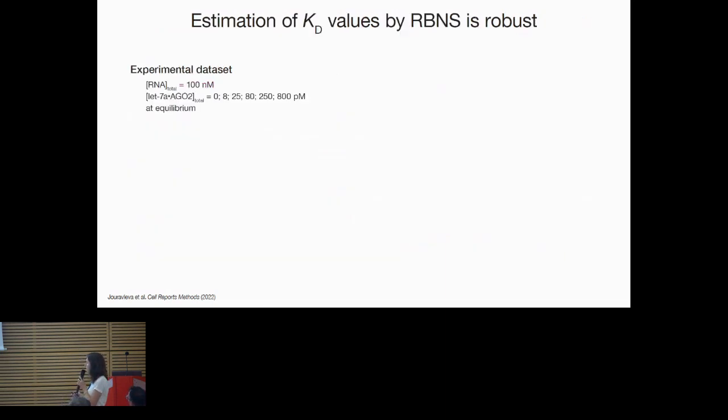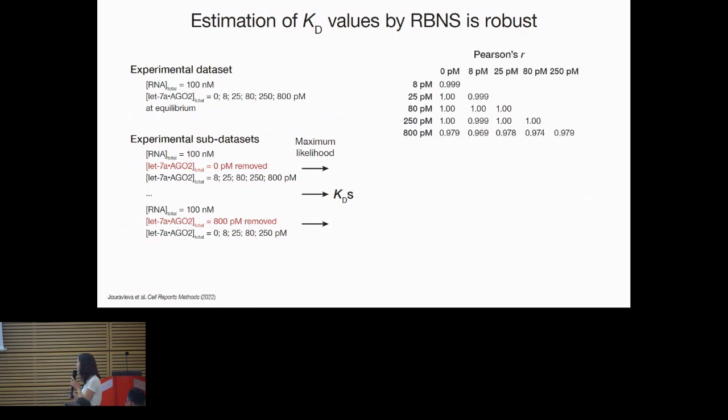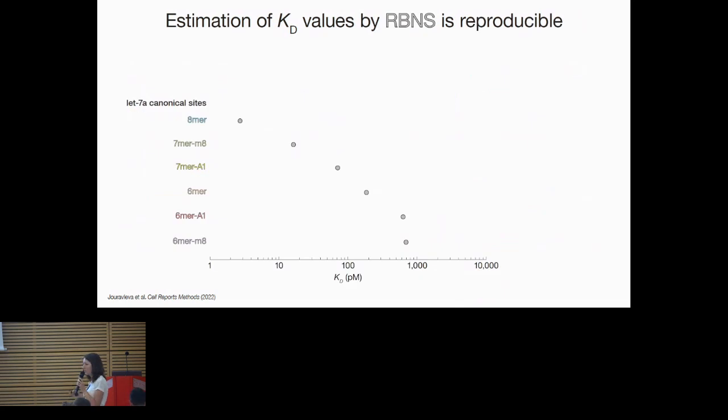Then we asked whether our estimation is robust. So we performed experimental RNA Bind-n-Seq using the very well-studied let-7a microRNA and mouse AGO protein. And we performed 6 binding reactions. Then we constructed 6 sub-datasets in which we removed one binding reaction at a time computationally and used these sub-datasets to estimate KD. And the pairwise Pearson correlation coefficients were extremely high, and the KD values obtained in one or the other sub-datasets were almost identical.